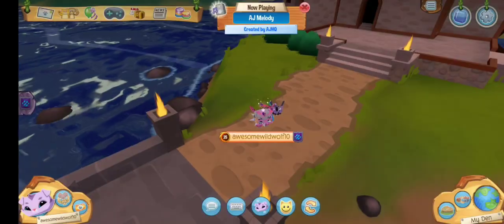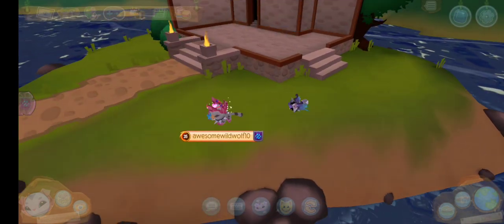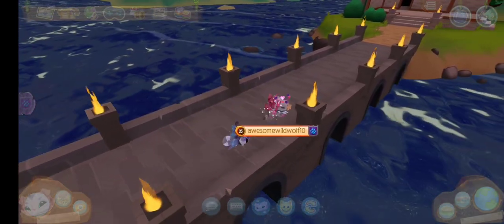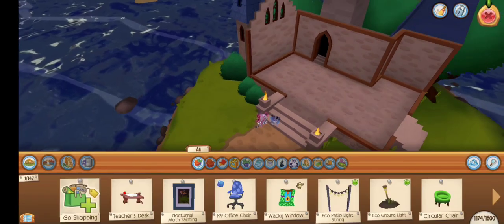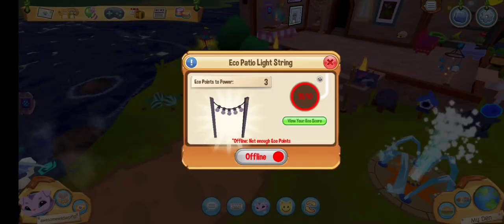So this den is really nice, and it's not too big where you can't decorate it, but it's not too small where you can cram so many items. So it's a pretty nice den. Okay, I'm gonna go decorate it and I'll be back when I'm done. Okay, I finished decorating.